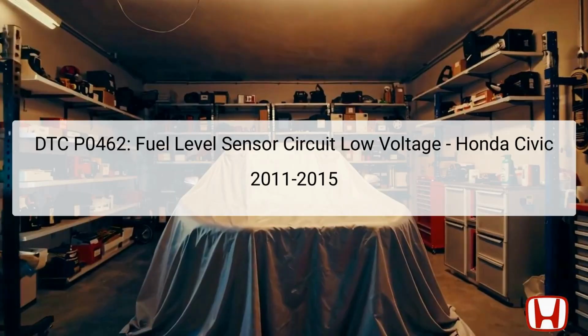The DTC P0462 relates to a low-voltage condition in the fuel level sensor, also known as the fuel gauge sending unit, which plays a crucial role in determining the amount of fuel present in the vehicle's tank. Located in the fuel tank, this component monitors fuel levels and relays this information to the gauge on the dashboard, allowing the driver to know how much fuel is available.